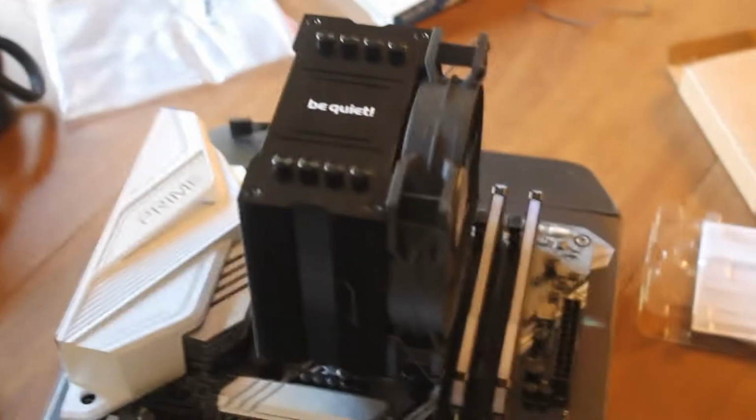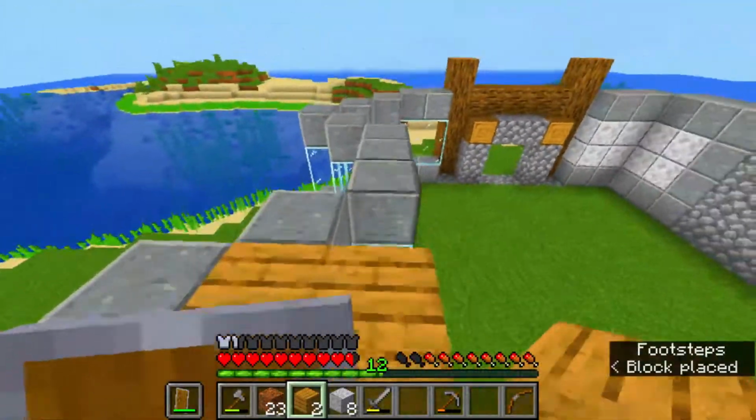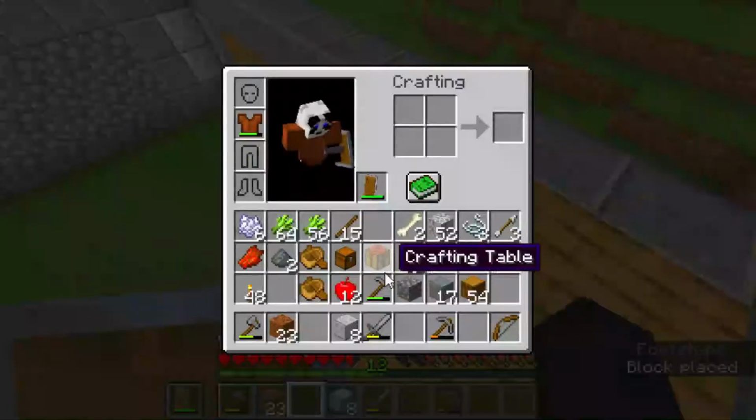Yeah, but other than that, let's hope I can get into the BIOS. Guess we'll see in a couple seconds. Okay, before we go on, I really want to apologize for the zoom. Jeez, it's making me even cringe.